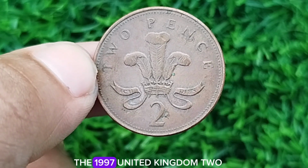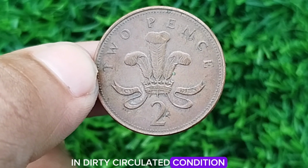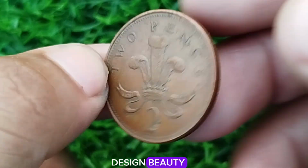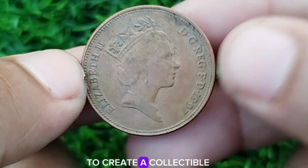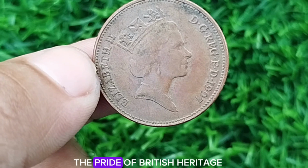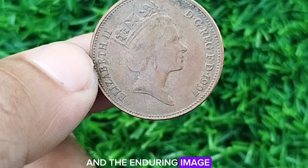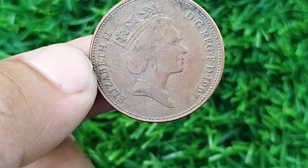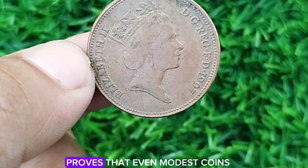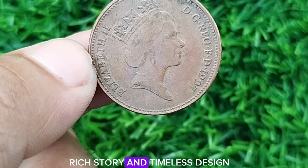The 1997 United Kingdom 2 new pence coin in dirty circulated condition is a shining example of how historical importance, design beauty, and real-world wear can combine to create a collectible item of increasing value. It is a coin that reflects the pride of British heritage, the evolution of its currency, and the enduring image of Queen Elizabeth II. Its rising value in today's market, especially in dollar terms, proves that even modest coins can hold exceptional worth when they carry a rich story and timeless design.